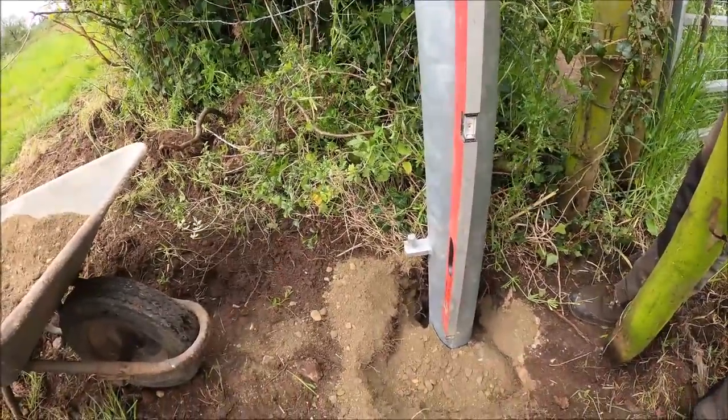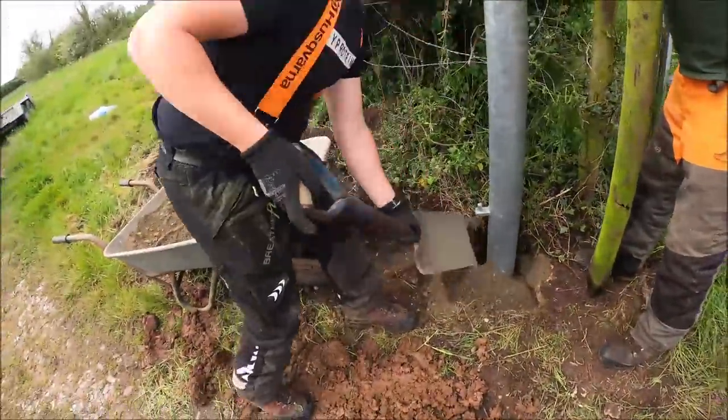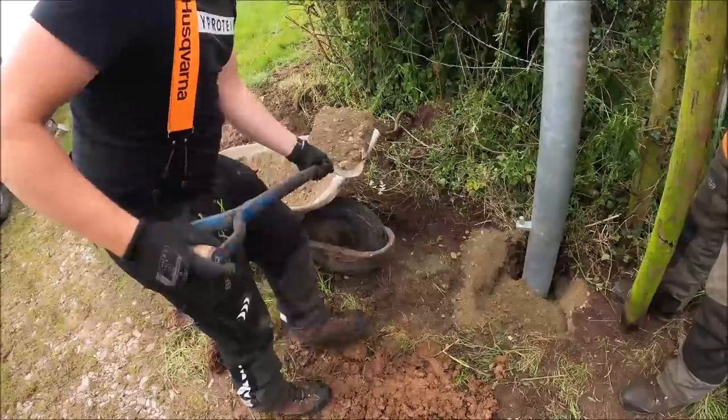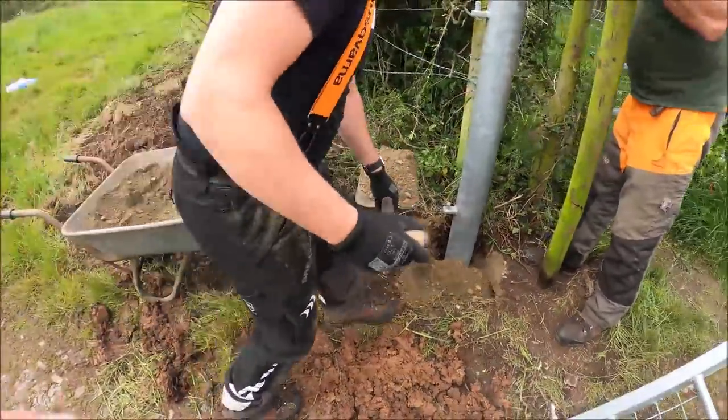Is that to me or to you? Okay. Right. I'll get some water. We'll put some water in there, then we'll tamp it down a bit, alright? Don't tamp it until I put the water in. This is where I dropped the camera in the water.